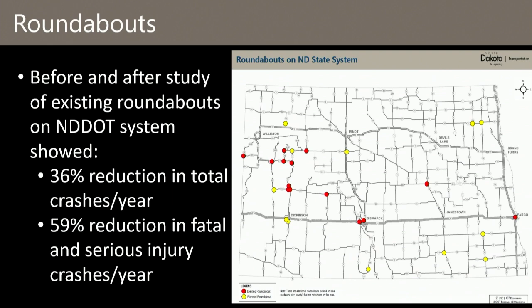So we looked at our 13 roundabouts that we have on our state system, and we did a before and after crash data analysis. And what we showed is the first bullet is a 36% reduction in total crashes per year. So the public, when they say that you're increasing crashes at places that you put roundabouts, that is totally false. We have the data to prove that and show that now. You're reducing all crashes by 36%.